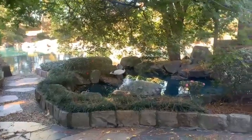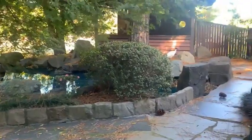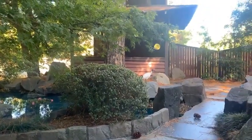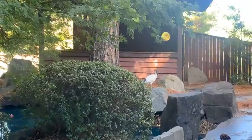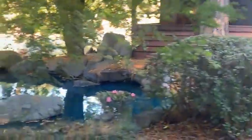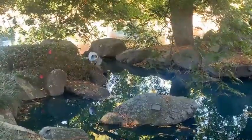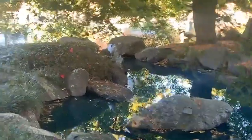Hi Fliss, welcome to Auburn Gardens. So there's another one there. See if I can zoom in on it. There we go. So that's the ibis. There's another one. Okay.